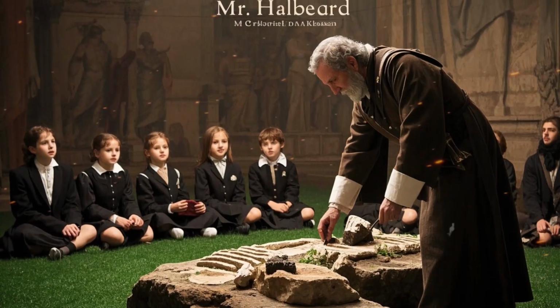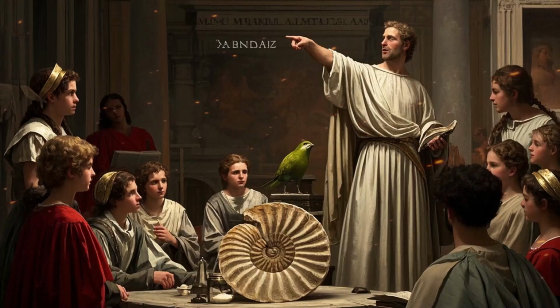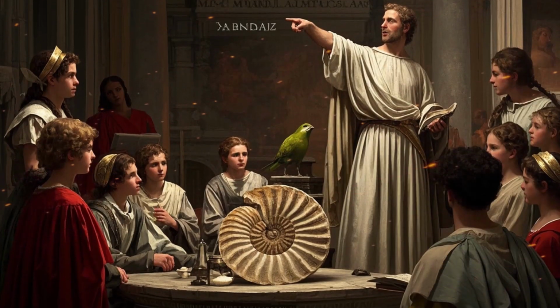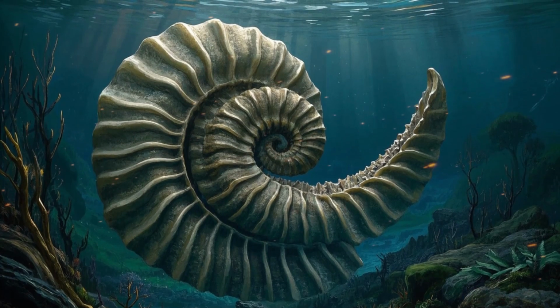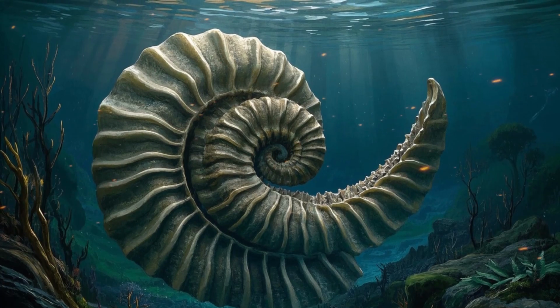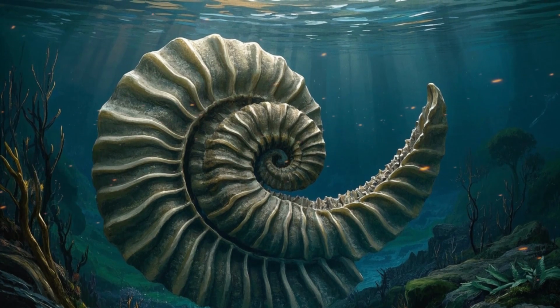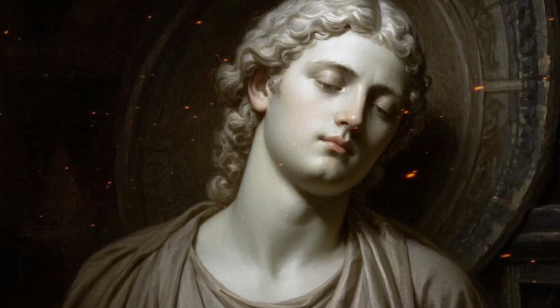Mr. Halberd taps the edge of the shell gently with a bone pointer. "Over 100 million years old," he says. "Imagine a snail the size of a cat. Imagine it floating, weightless, through a warm prehistoric sea, turning slowly with the current. No hurry, no rush." You do imagine it.